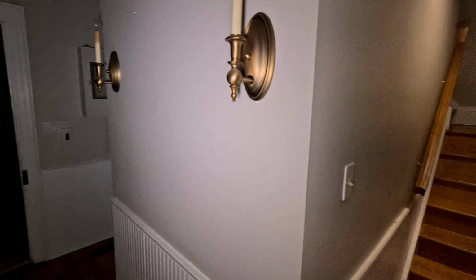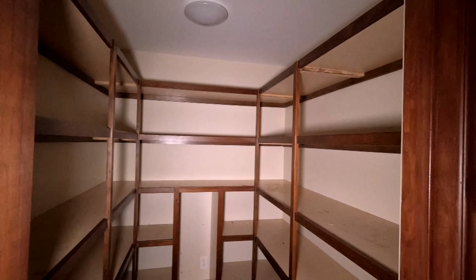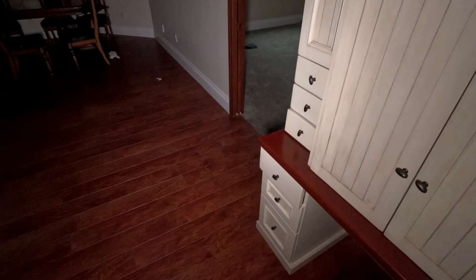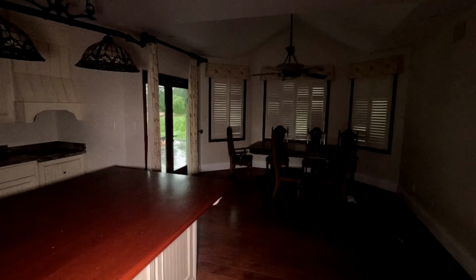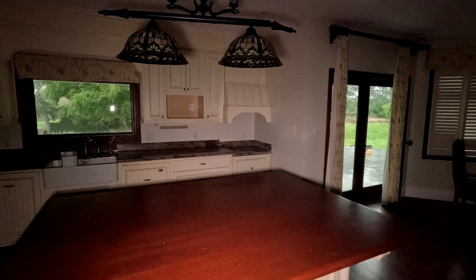There's upstairs. So we went that way already. Nice little pantry to go with the kitchen. Come here. Here we go. Check this out. The Nook dropped his ball. Oh, that's a bad throw.